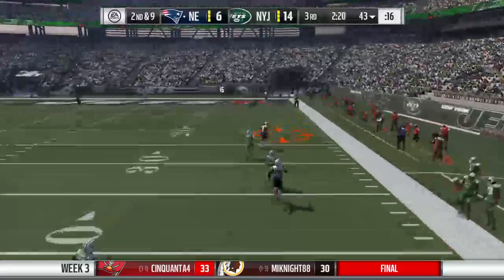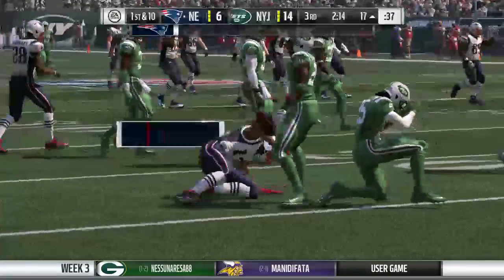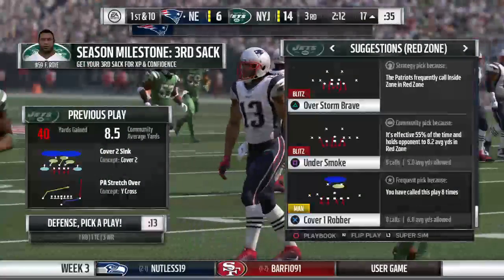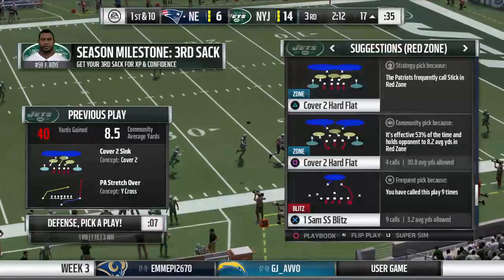Going for the deep ball. This is caught at the 20. And he'll be down deep into Jet territory. It's a big play there for the Patriots. And even 40 yards. And at this stage, down in the second half, looks like they just wanted to find a way to get it in the hands of their playmaker, and they did.